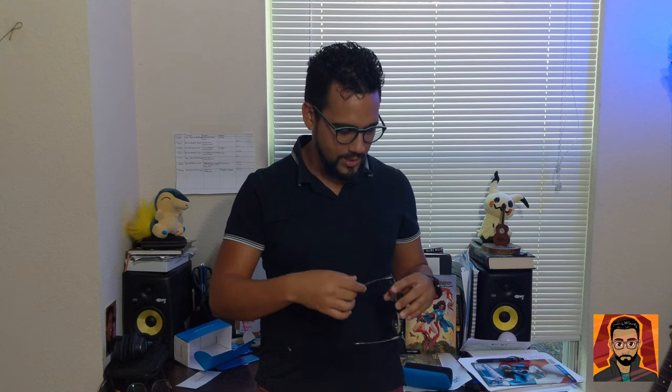It is rated as one of the better websites for buying prescription glasses. I looked around for a bit and I floated towards Glasses USA. And I'm quite happy. I'm quite happy with the purchase. These seem very sturdy. I don't think I'm going to break these easily. Fingers crossed, I'm not breaking them at all.